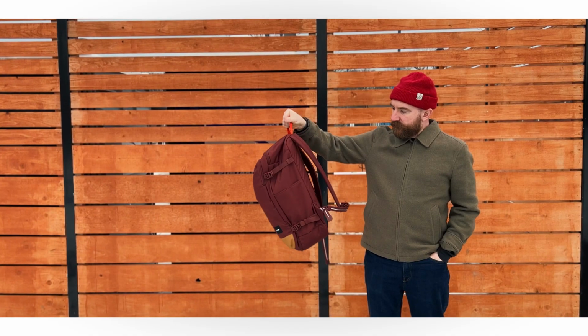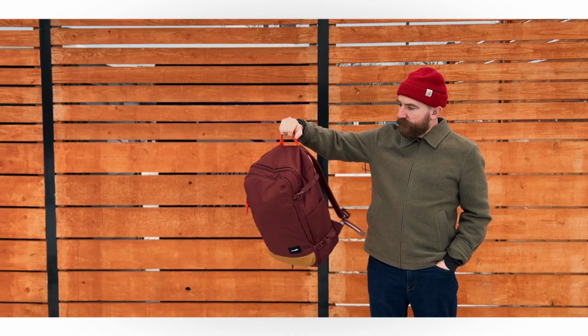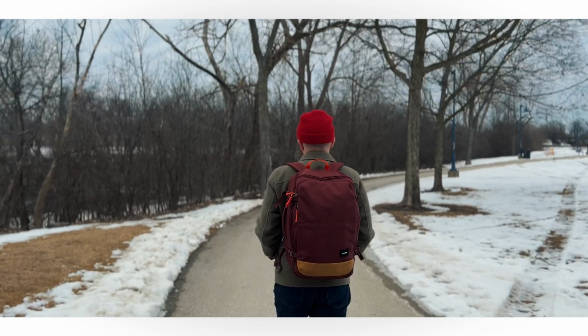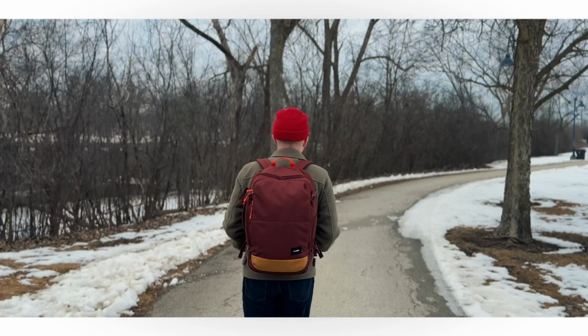The bag we're looking at today is called the 34-liter Go, and it's going to be Pacsafe's entry-level travel bag. And the reason I chose this bag for this packing under 7 kilograms video is it's super lightweight, it's well made, and it's affordable. So it's a great option for budget airline travel.